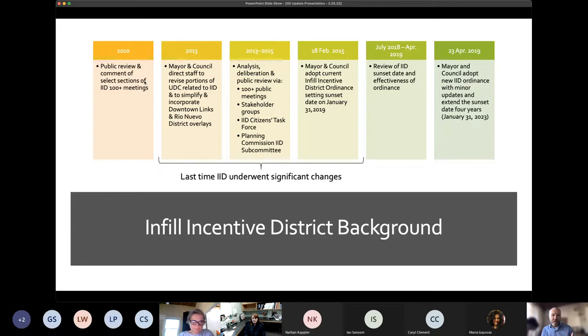There's the downtown links portion that was its own overlay. There was the Rio Nuevo district, which I believe you do help with review on as well, that was over this portion. And the goal was really to bring these together and try to simplify a bit and then address some of those issues, especially related to historic.